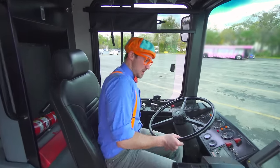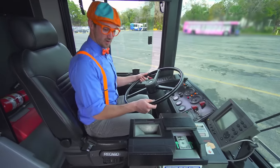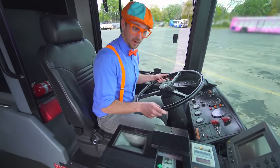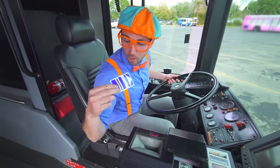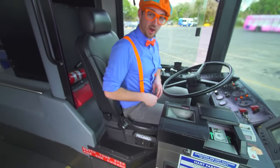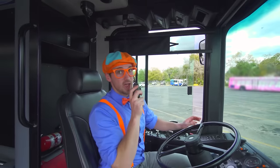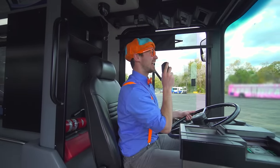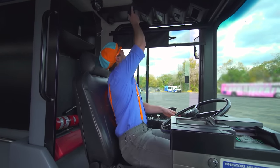Whoa. Bus driver Blippi. Whoa. I'll get you a ticket right here. Here's your ticket. Heart. Okay, I'll swipe it for you. All right, you're ready to go. But first, everyone, take your seat, everyone. We are gonna have some fun times on this bus ride.